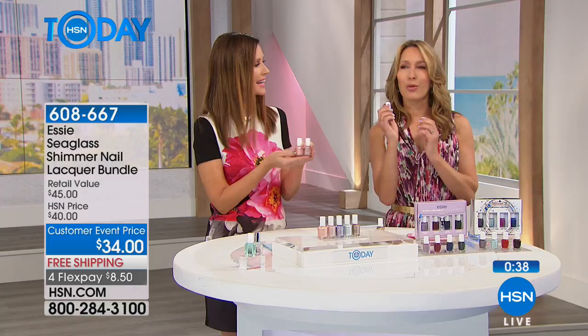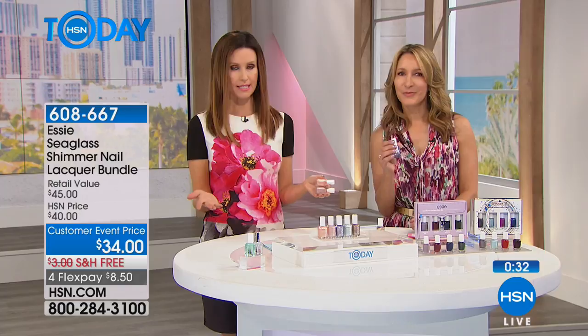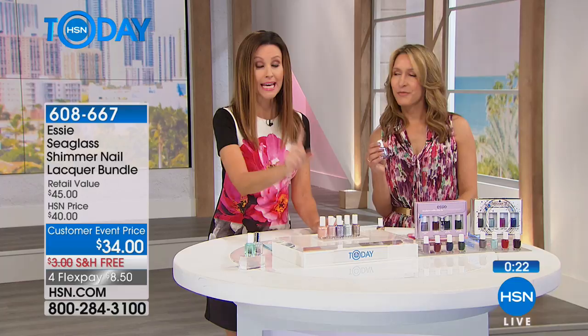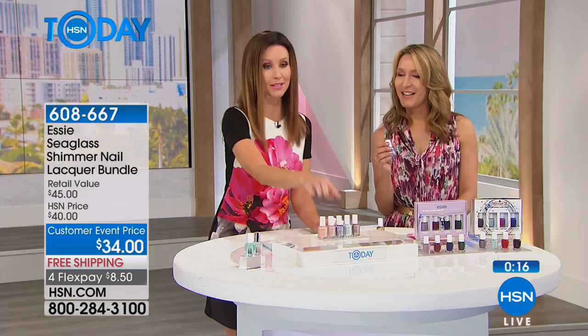And great shine. It's fun to have that new color that you know is going to be on trend, because Essie is the trendsetter when it comes to nail polish colors, but knowing that nobody else can get it. Sometimes we say this is the only place you can get it in five, the only place you can get this configuration. This is the only place you can get this color. The only place you can get any one of these colors is here at HSN for now.